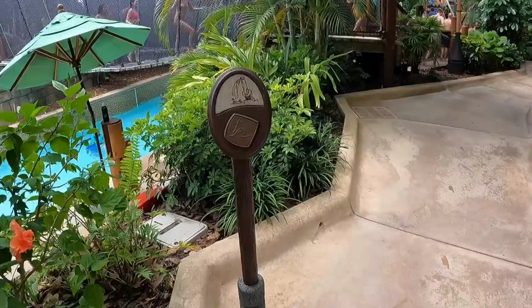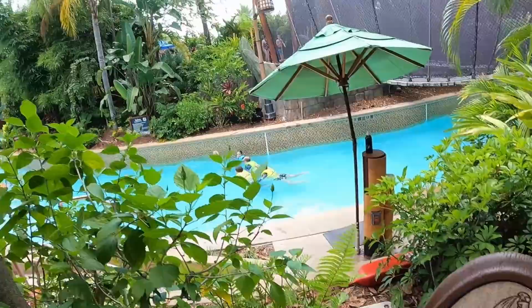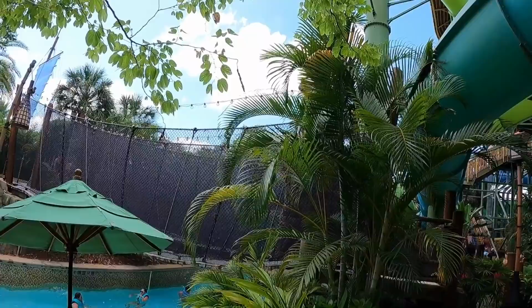Also, there are Tapu Tapu touch points around. So if I tap my Tapu Tapu on this, there's a tiki right here that sprays water on everybody. So it's getting soaked right now because of me.